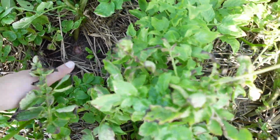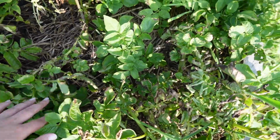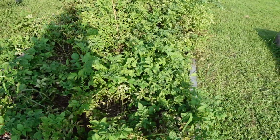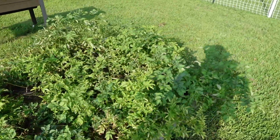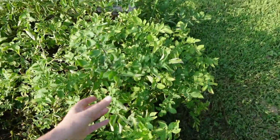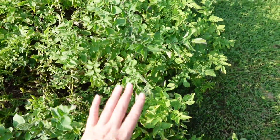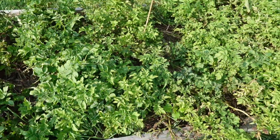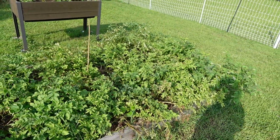I've seen a couple, and I've pulled a couple that have been just sticking out at the surface, but you can see they're all dying back. They're ready to go. The last ones to flower were on this side of the bed. Some of these are more healthy, so we might leave those for a little bit longer, but hopefully we have a huge potato harvest that we can share with y'all.